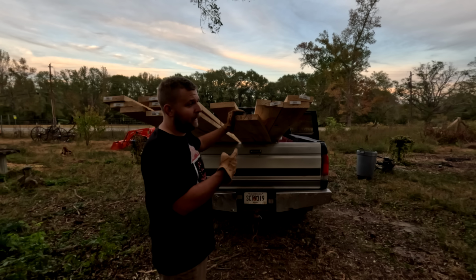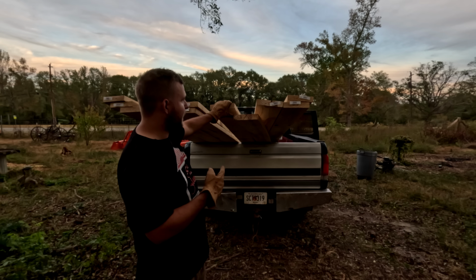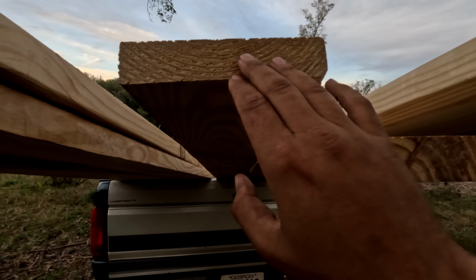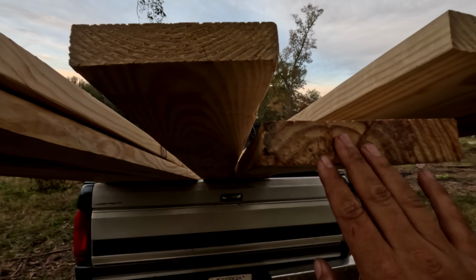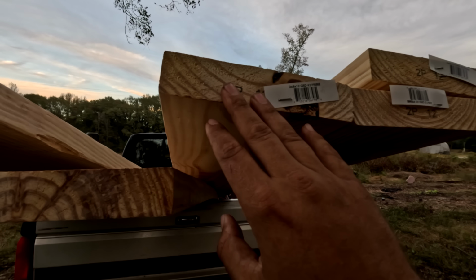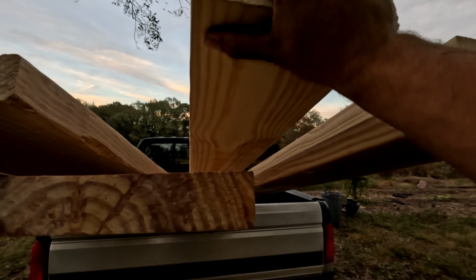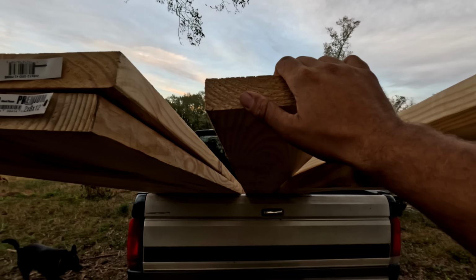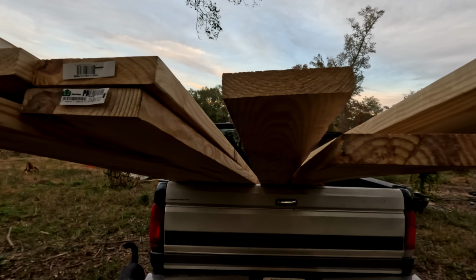If you look closely at this wood, I can actually tell a big difference. I'll move the camera closer. You can actually tell a big difference. This is the wood that came from Home Depot here. You can see the grains on it versus this wood that came from Lowe's. And this wood is also a lot heavier than the wood that came from Home Depot. The Home Depot wood was super light, which is bad.